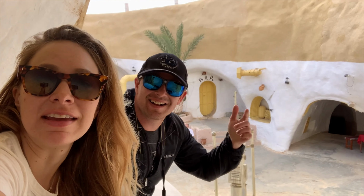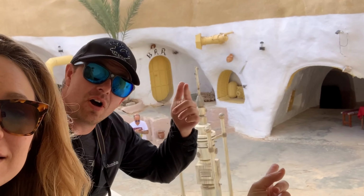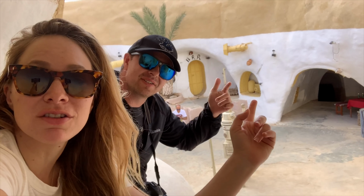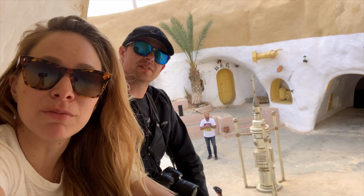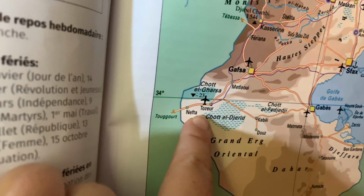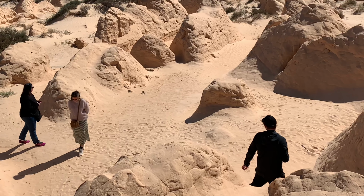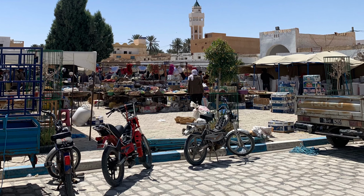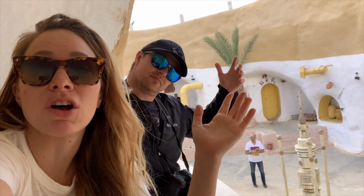Hey guys, we are hanging out in Luke Skywalker's home. Star Wars! Star Wars! If you are a Star Wars lover, you have to come here. The drive was incredible. We drove from Tozeur through to the Southern Sahara, and we passed by so many cool towns. It took about 3 hours to get here. So come prepared and come hungry because this place has awesome food, Berber style.